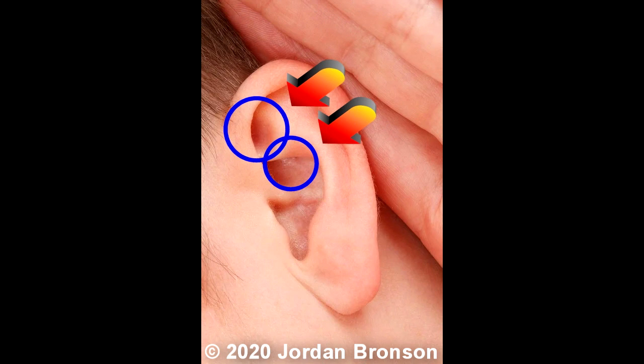Now, here's another thing too. I know how to open it. Yes, I found a way to open it so the ear drainage can leak out.